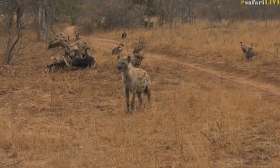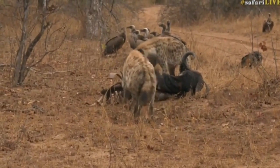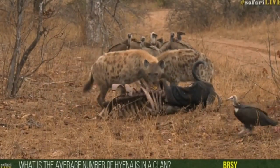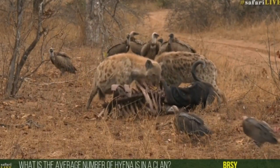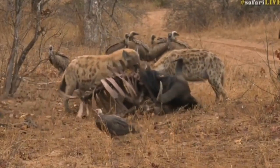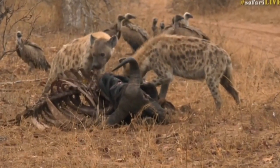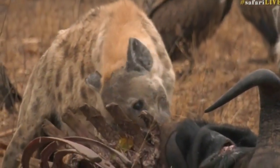Oh, wow, that was amazing. You see that? Mouth open, running at us, chasing the vulture. Breezy, you asked, what is the average number of hyena in a clan? I think it ranges from two or three hyena up to 20 or 25, if not more, in certain parts of Africa. You can get some really large clans. It varies completely depending on the area, amount of food, amount of competition.